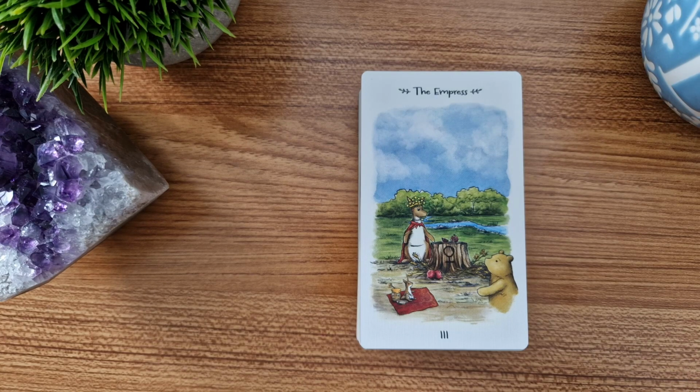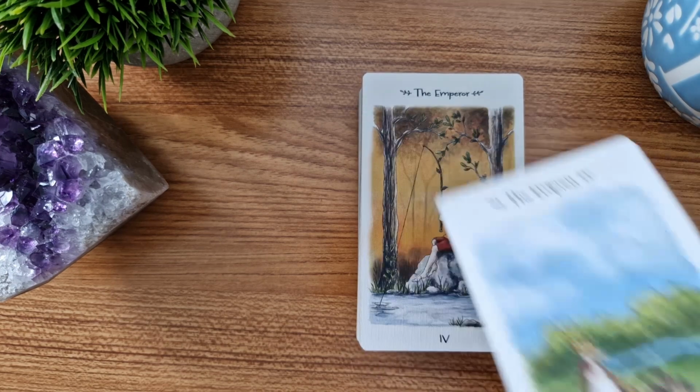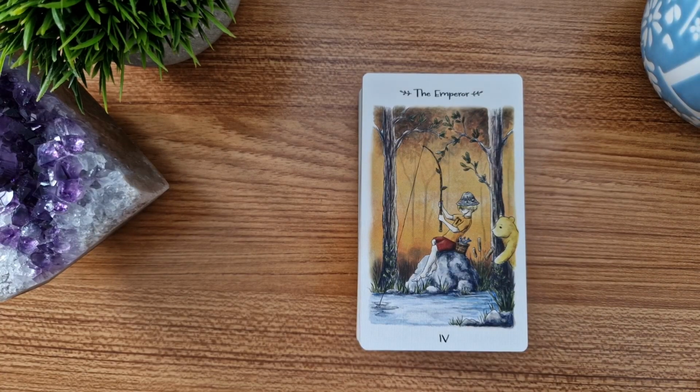The Empress. I really love the watercolor and ink. It looks so good. Really good. I think that's becoming one of my favorite art styles. Oh, this is the Emperor. Oh my goodness. I love this.